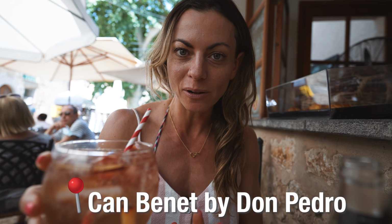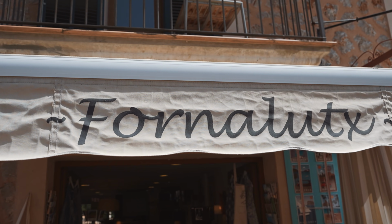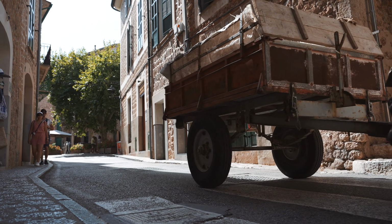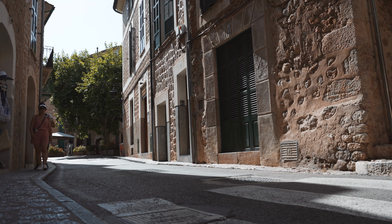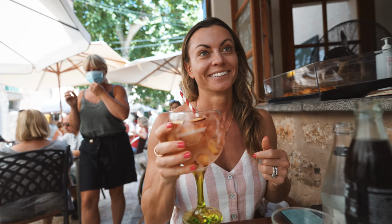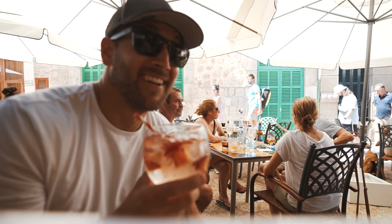Okay, on our way back from Calobra, we stopped in the hamlet of Fornalutx, which is known as one of the most beautiful towns in all of Majorca, and it's true. The apricot-colored walls and homes are just absolutely stunning, and the sangria is perfect on a hot Majorcan day. So we stopped for lunch, ordered some tapas and sangria, and we're just enjoying a great Spanish day. This is delicious. That's really good. It's so good.